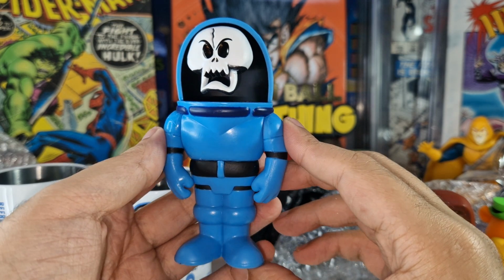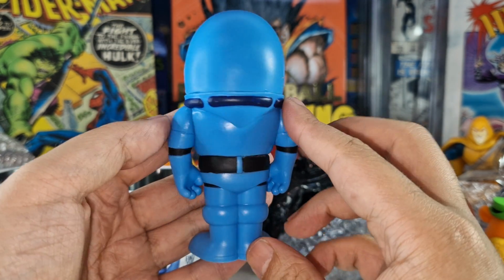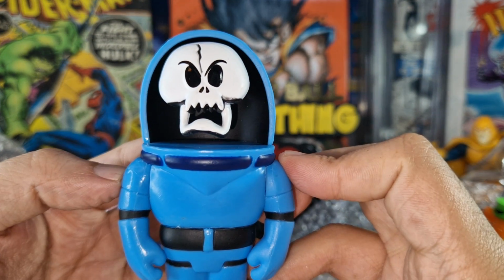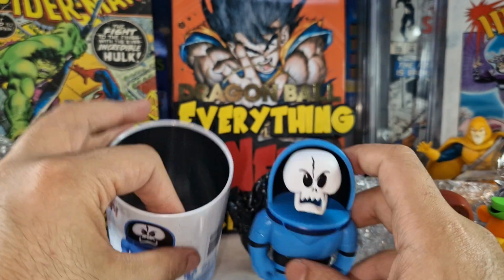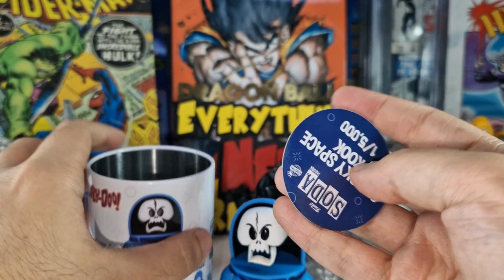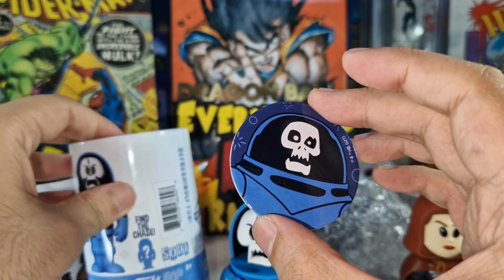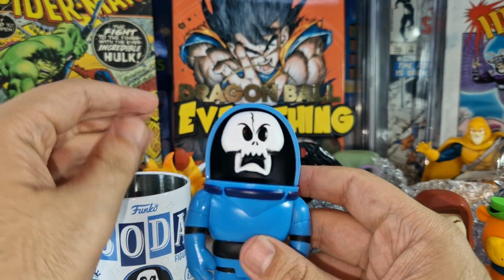But just look at this Funko Soda. How awesome this guy looks. Really, really fantastic. Just look at the details on the face. This is an awesome one to get. Let's see the POG. Spooky Space Cook, 1 in 5,000. This is only limited to 6,000. So 1,000 chases to get.